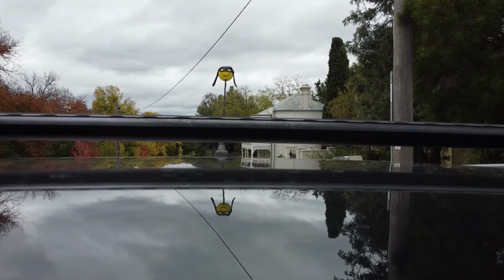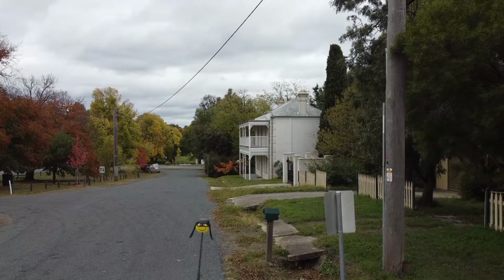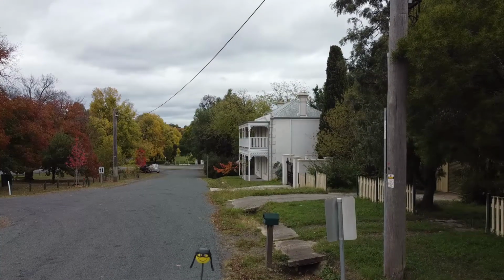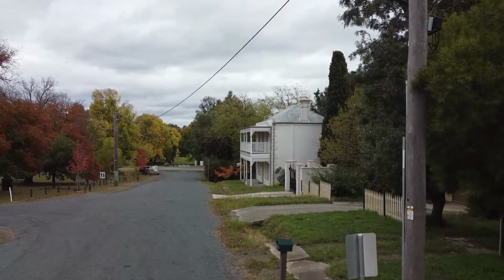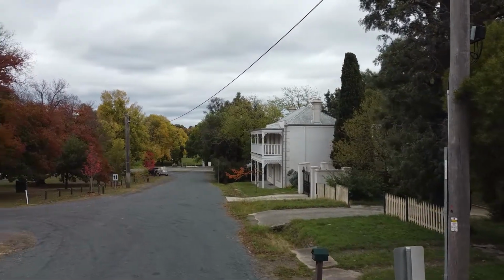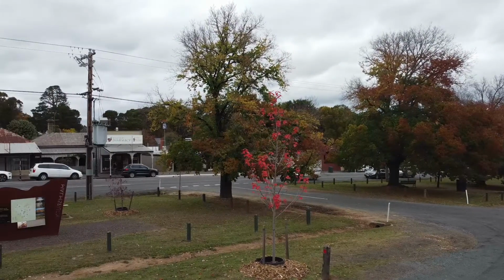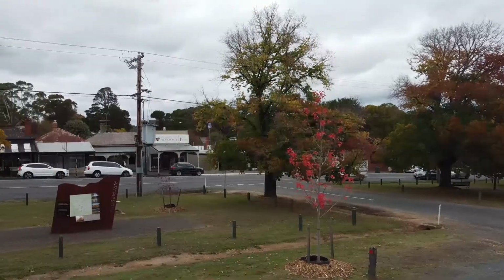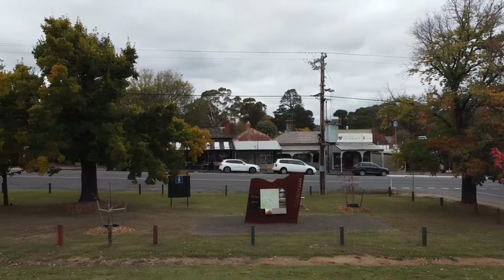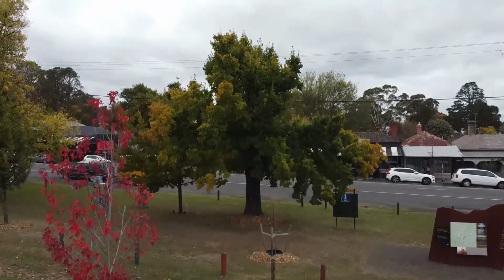Today I'm off to lunch in a town called Malmsbury. It's a town in central Victoria and it's on the Old Calder Highway. Now the town is approximately 100 kilometres from the Central Business District, or the CBD, of Melbourne, and it's an easy hour and 10 minute drive on the new Calder Highway. And on that highway you can travel at the speed of 110 kilometres, so you'll get there quite quickly.